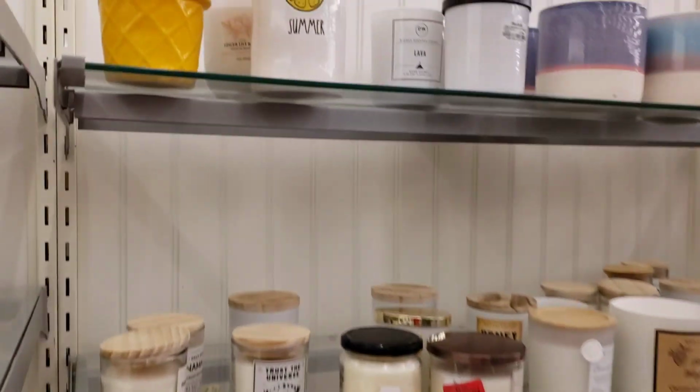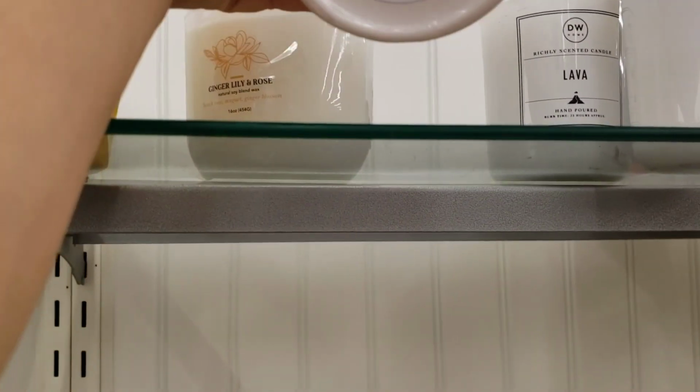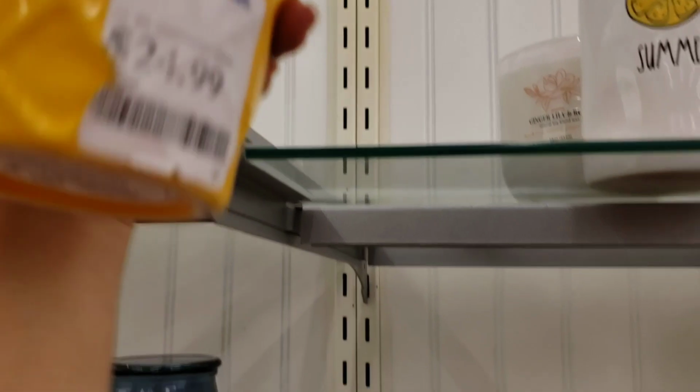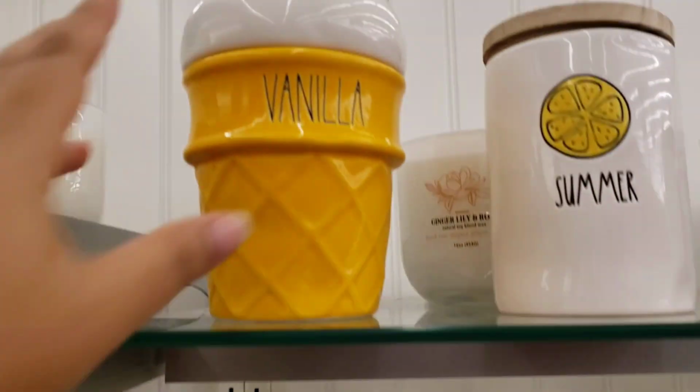So summer is here, so I wanted to show you these cutie pies here with this cute little lemon, and it's also on sale for $10. And they have this ice cream for $24.99. Vanilla ice cream right there.